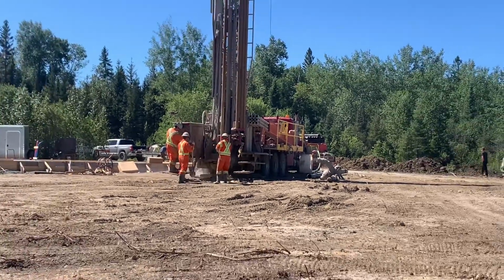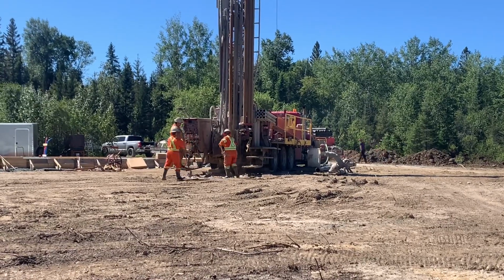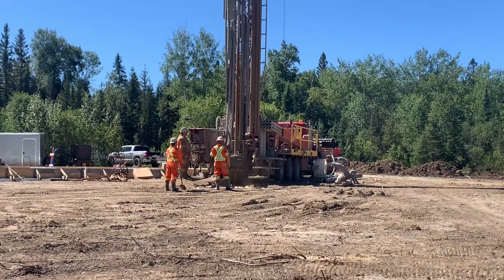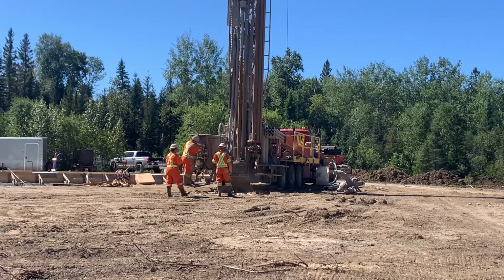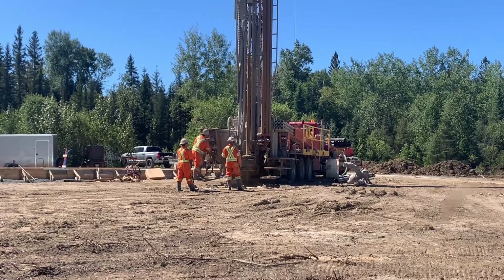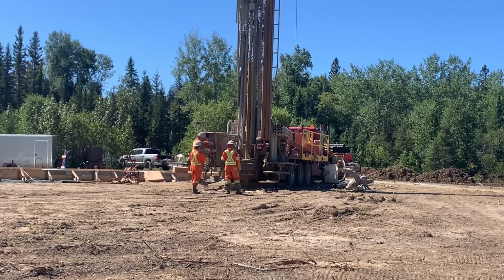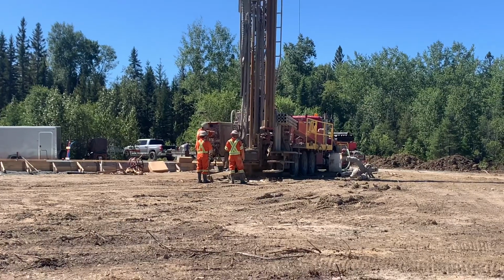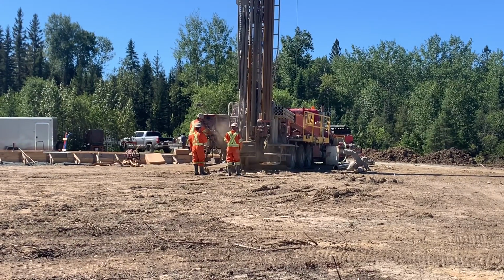So it looks to me like they go down a few feet, they come back up, and then they go down some more. I imagine they hit some rock or hard substance, you know, bedrock, which wouldn't be this shallow, but they probably have to ease off and go at it again. I don't know. I also imagine that the water that they're using helps keep it cool.